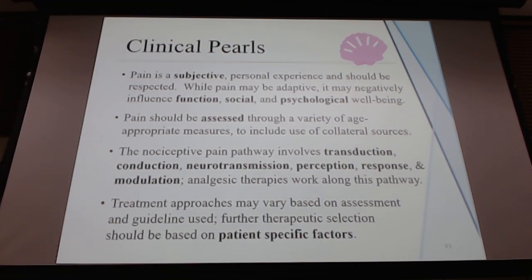To wrap it up, pain is subjective. It's a personal experience. It should be respected. It influences our function, social, and psychological well-being. It should be assessed through a variety of age-appropriate measures. Also making sure that we're asking other folks kind of what they're seeing and noticing as well. The pain pathway involves transduction, conduction, neurotransmission, perception, response, and modulation. And then our therapies work along that pathway, and making sure that we're making it patient-specific.